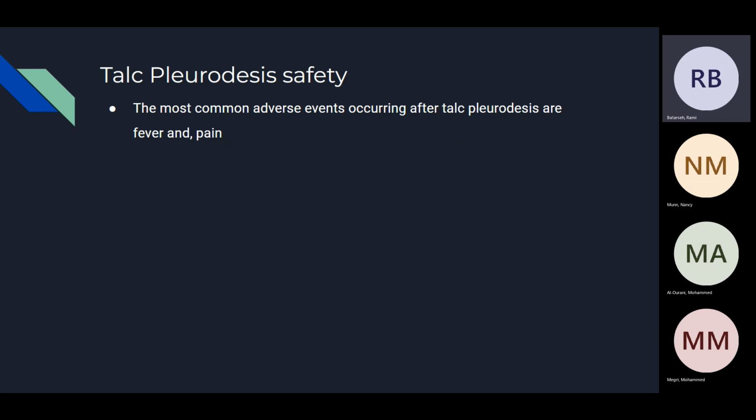But theoretically, this is not like insufflation. This is not like poudrage, so you don't spray the whole surface. So mechanical movement may help spread it. The most common adverse effects are fever and pain, and I usually tell the patient you're going to have pretty bad pain the next day.